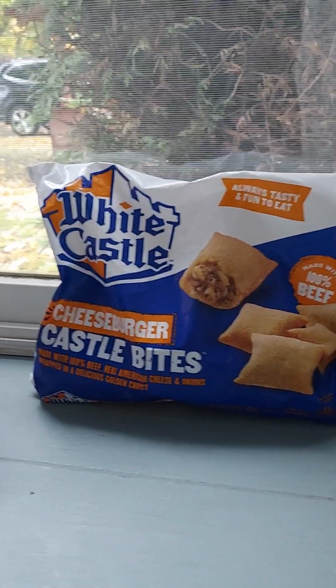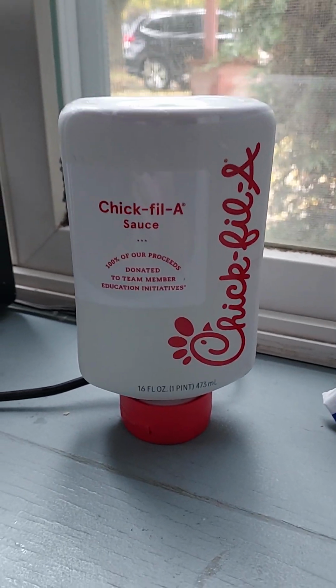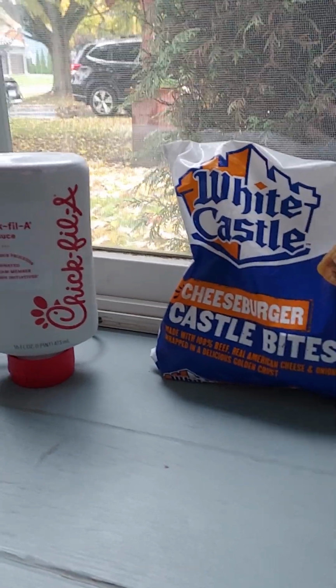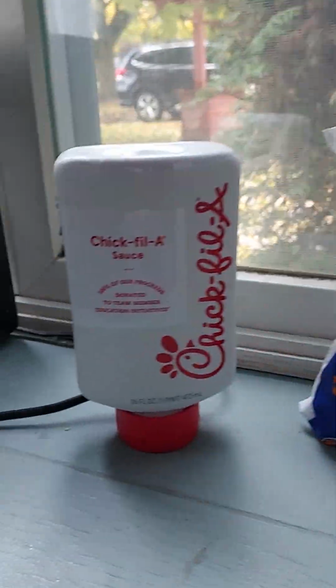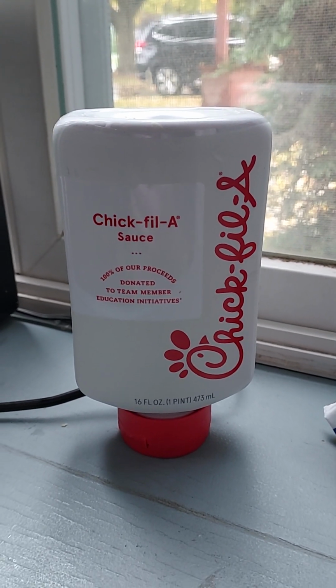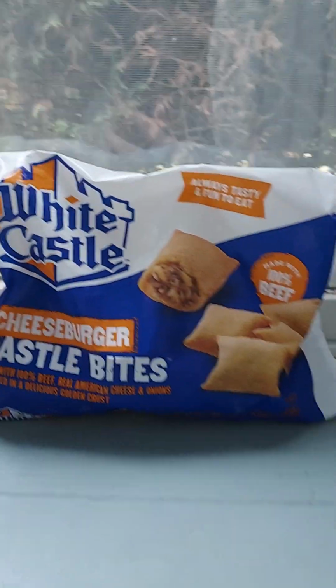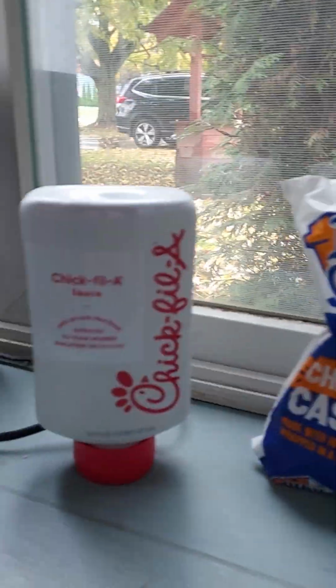Howdy, Food Reviews here. White Castle Cheeseburger Castle Bites, and I'm also going to dip them in Chick-fil-A sauce. So two restaurants, but these products are actually not from the actual restaurants. These are from Dollar Tree and these are from Price Chopper. You can also get the sauce at Walmart as well and other places. Anyway, you no longer have to just get Chick-fil-A sauce at Chick-fil-A. You get it at grocery stores.